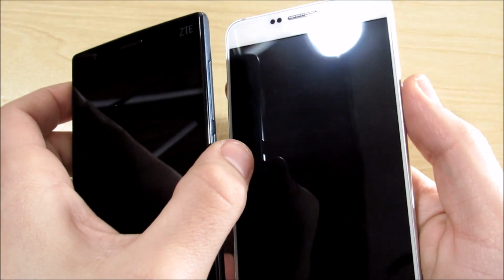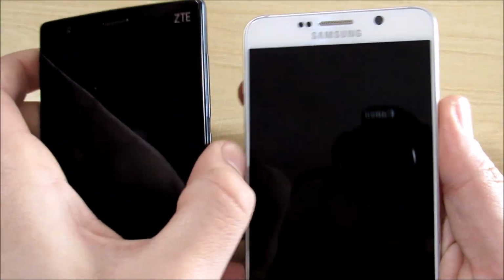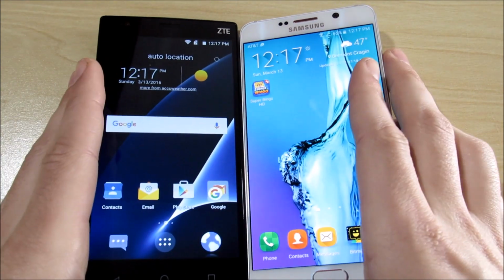Alright guys, in this next section we're just going to see how long it takes to get to the home screen from the lock screen. So you can see both are pretty similar, not too big of a difference. The Note 5 is a bit quicker.